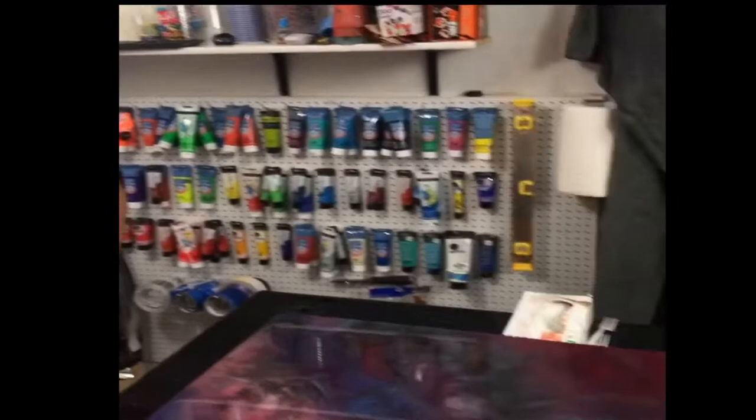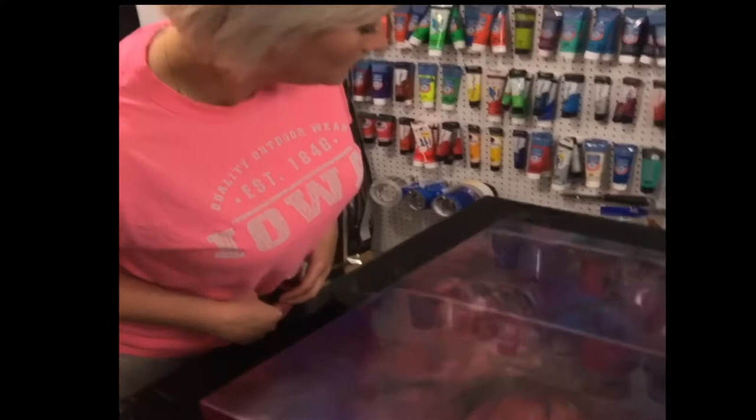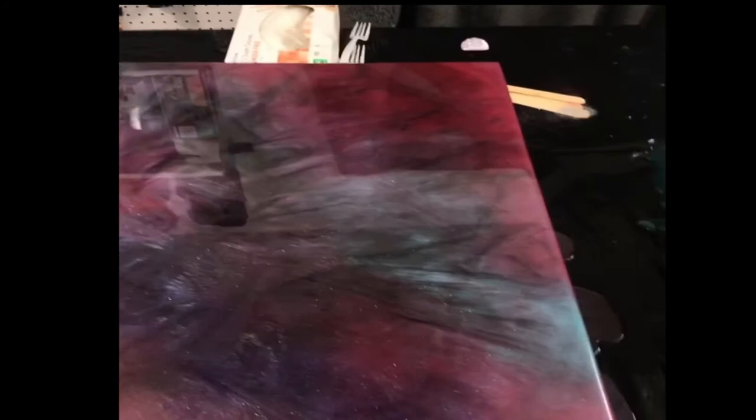This is what mine ended up looking like tonight. It's got some pigment and some dyes. It's lots of pigment. But this one over here that she killed looks pretty freaking good. It's the chaos inside your heart. Chaos inside your heart? Is that what you're naming yours? Yeah. You're killing it.